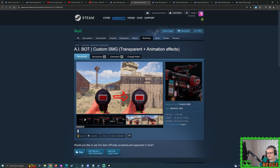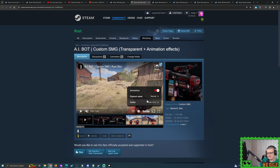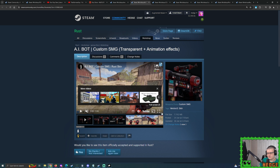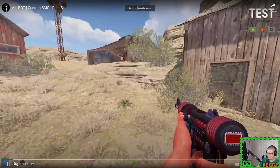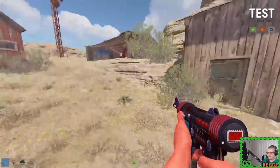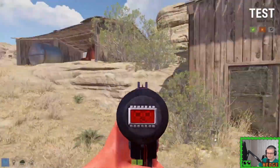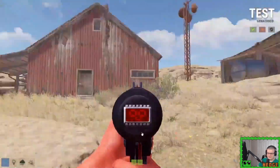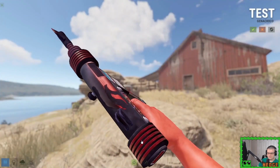Custom SMG. Then we have the AI Bot Custom SMG. What's this? We got a funny looking skin here, it seems. So if we could just take a look at the video, which should showcase it properly. What is the whole deal? So he's moving it. Ah, so when you move it, it's like holographic. Okay. So the little face will change. That's really cute. And as you might have noticed, it's got a useful red aim sight right there.